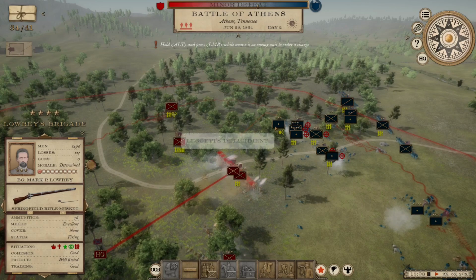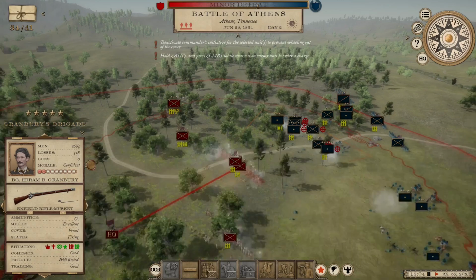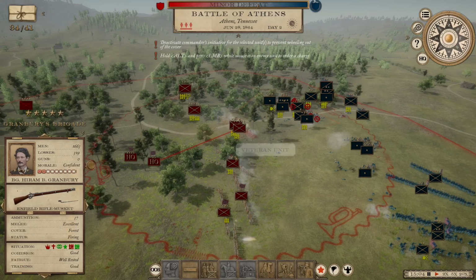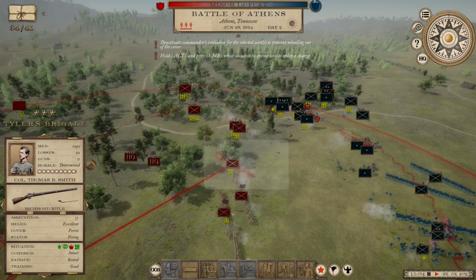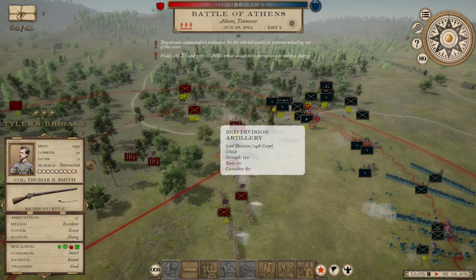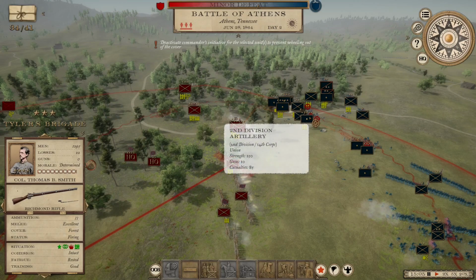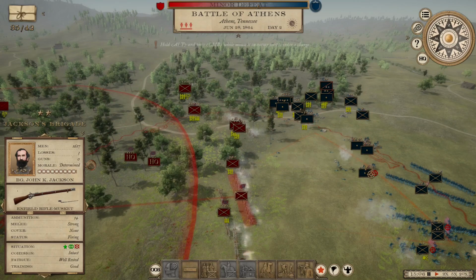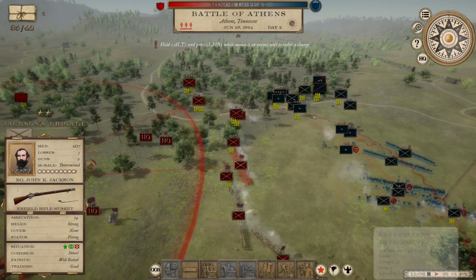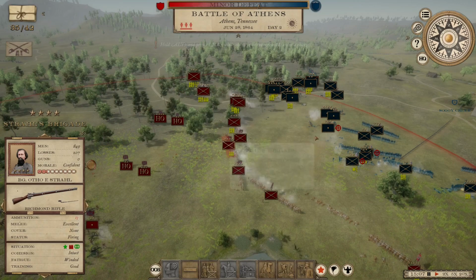Got another detachment moving in on us. All this artillery right in the center here, kind of making it hard to get at the infantry that's over here. So I can't really bring these guys out and then have them taking some fire to the face from that artillery.